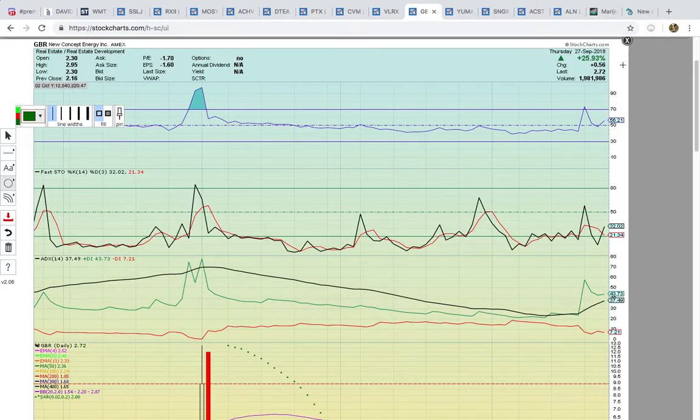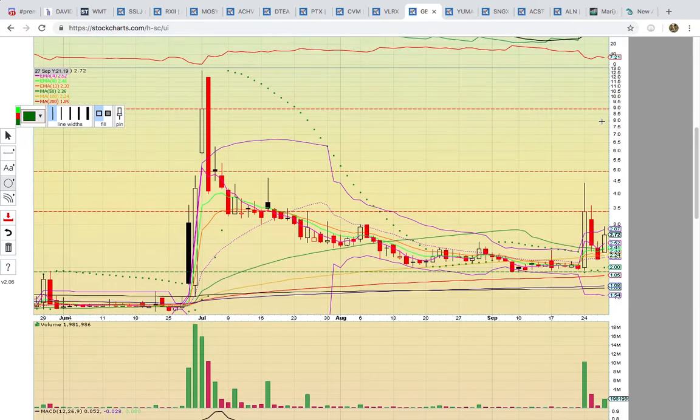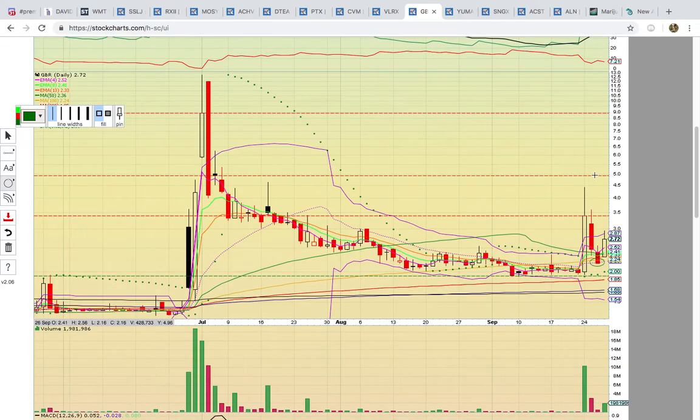Okay, let's look at GBR here. Closed up 25% today. This stock had a nice bounce off the middle Bollinger Band, so that's what we were shooting for. The candles did work back in the bands, bounced right off that middle Bollinger Band. So congrats to everybody that loaded off of 220 support. Nice gains today, up 25%. It's a good technical trade.